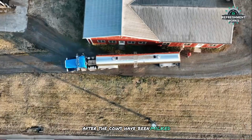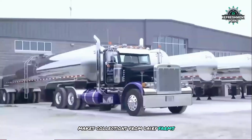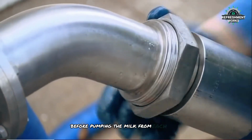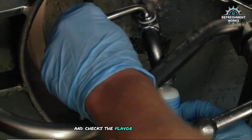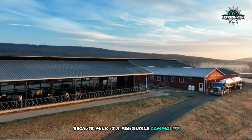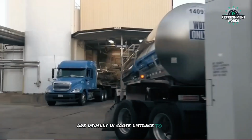After the cows have been milked, a refrigerated bulk tank truck makes collections from dairy farms and delivers them to the processing facilities. Before pumping the milk from each farm's tank, the driver collects a sample, checks the flavor and temperature, and records the volume. Because milk is a perishable commodity, dairy farms and processing facilities are usually in close distance to one another.